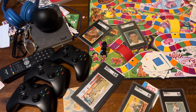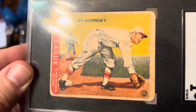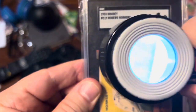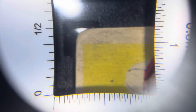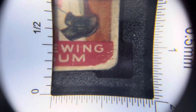All right, let's start with the Rogers Hornsby. Now, this card is snug. And I'll show you here that it's snug. So this is a one. And just look at the back just for fun. And then we'll take a look. This is the top here. It is very snug up top. Sides, a little bit of space. Bottoms, snug. Sides, a little bit of space.